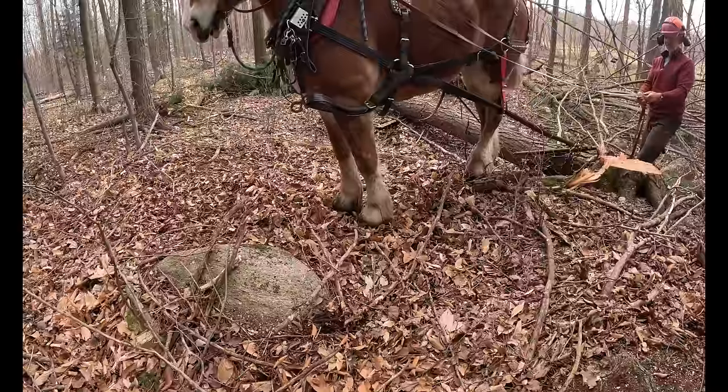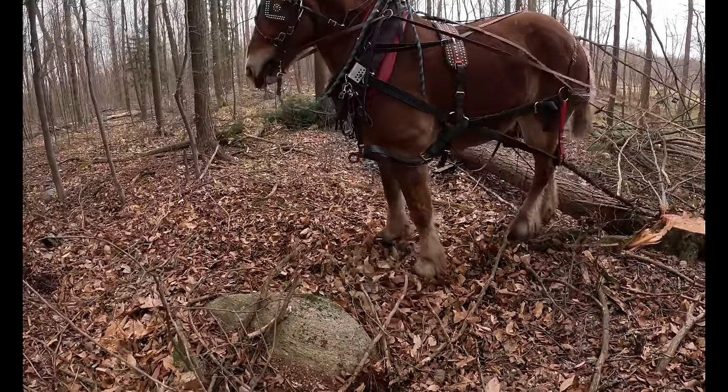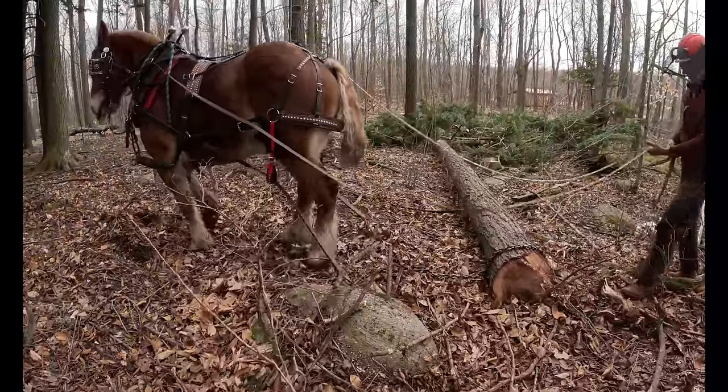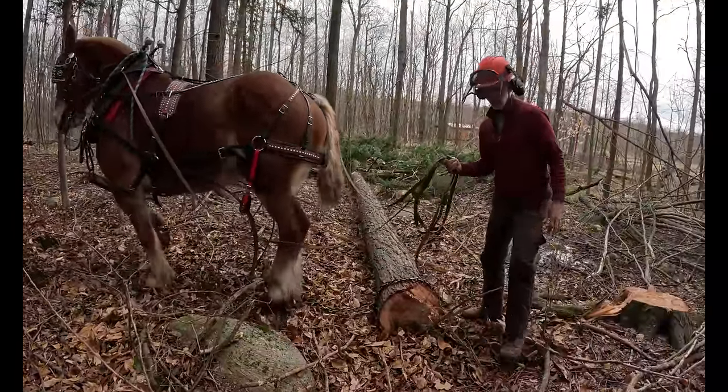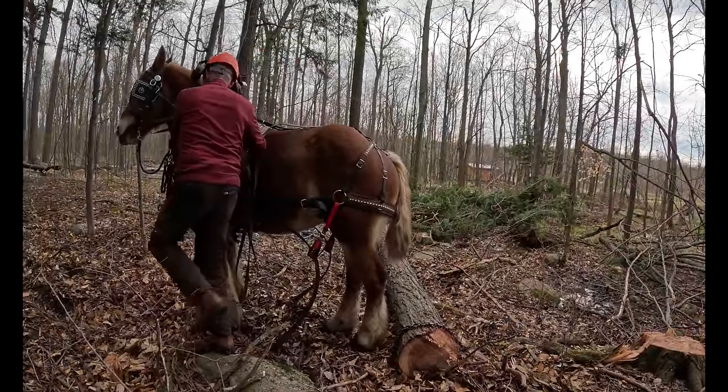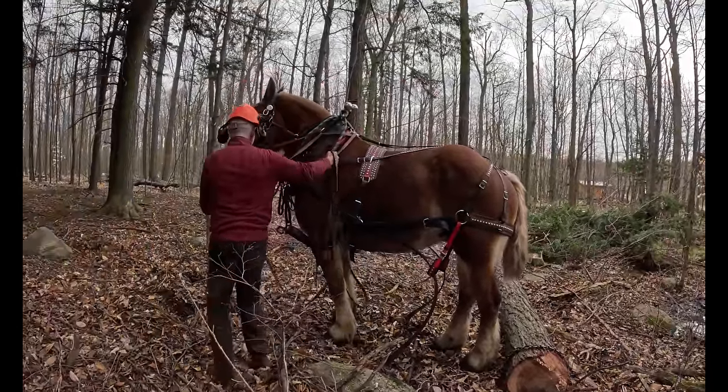I can stand back here with the long lines. Cap step. To get him up out of there, whereas the other way I would have had to come right up here to do it. Cap step.